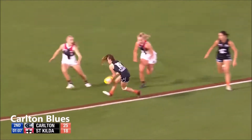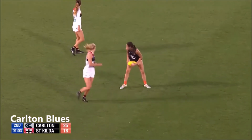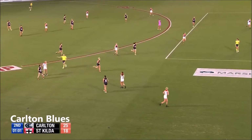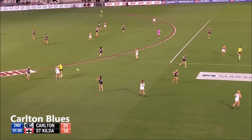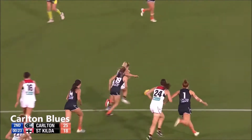An awkward one here. A spillage might work Carlton's way. G into the path of Walker. And she'll get a free kick. She was pushed in the back after she got rid of it. But G, Walker and Dalton are really developing a bit of a sixth sense between the three of them, aren't they? Well, tried to step around Walker.